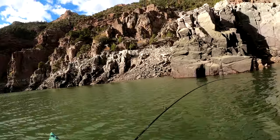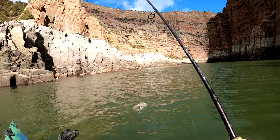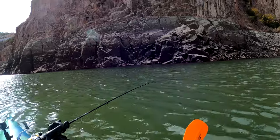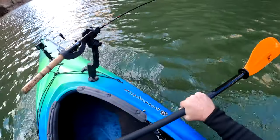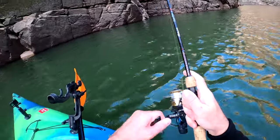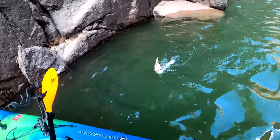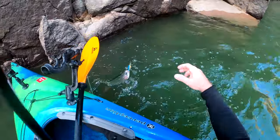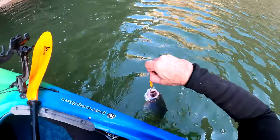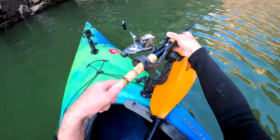Ooh, here we go, we got one. See, what do we got? What is he? Feels pretty good. Oh, it's a cutthroat. He's off. It's a nice fish though. Uh-oh, got another. Feels pretty big. That's a rainbow. Yep, big fatty though. Oh, there goes, self-release, good job. The fish are active back here today, that's for sure.